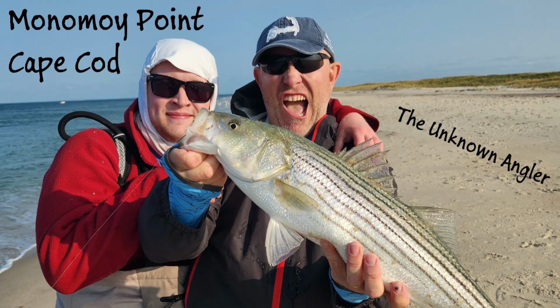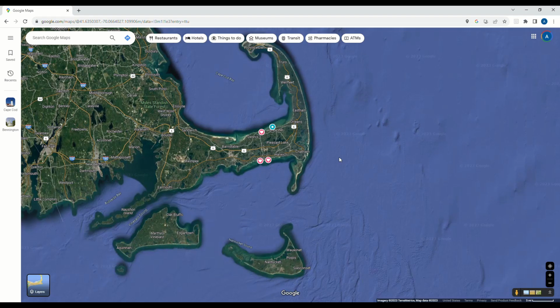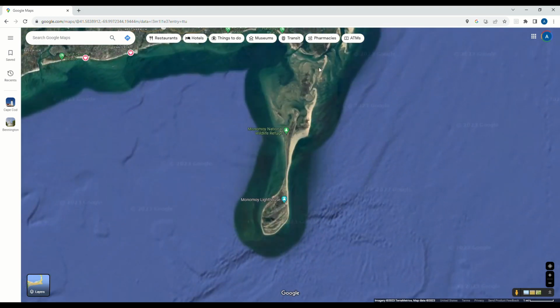Today we're going to take you out to the rip on Monomoy Point, off of Chatham, off of Cape Cod. So this is Monomoy right here. Back in the day, you used to have North Monomoy down here, and this used to be South Monomoy.